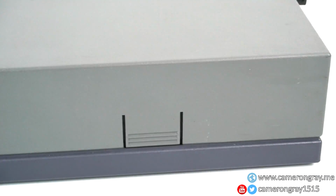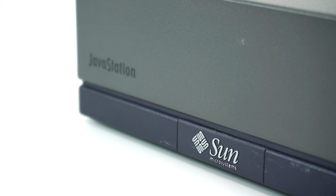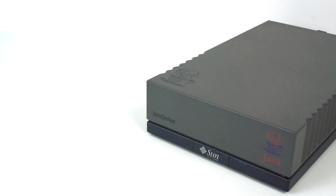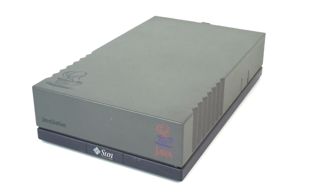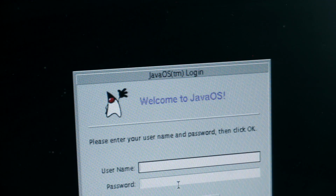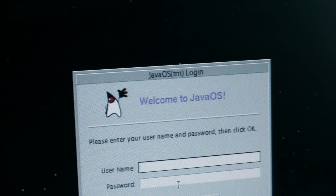Today we're going to take a look at a long forgotten yet pretty interesting piece of computing history. This is the Sun JavaStation. The JavaStation was released by Sun Microsystems in 1996 and was marketed as a lightweight, diskless network computer designed purely for running Java Applets. The system runs Sun's proprietary JavaOS operating system, which was purpose-built for use with the JavaStation.